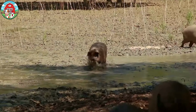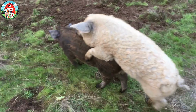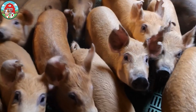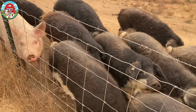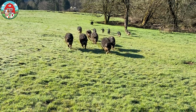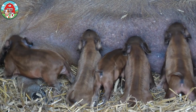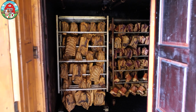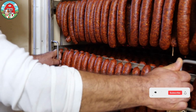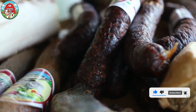Curly-haired, like a sheep, and rich in flavor like Wagyu, with over 70% of its body fat. The Mangalitsa pig is one of the world's most extraordinary farm animals. Once nearly wiped out, this rare Hungarian breed has become a prized delicacy. In this video, we'll take you behind the scenes of Mangalitsa pig farming and modern processing, from lush pastures to high-tech facilities, revealing how this once-forgotten pig is now some of the most luxurious pork on the planet.